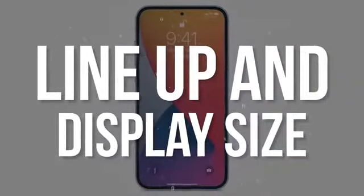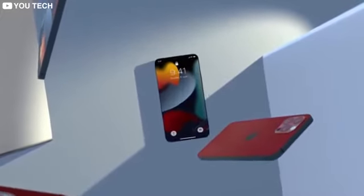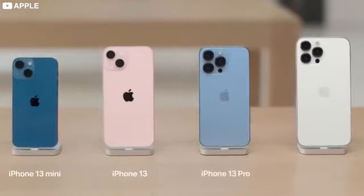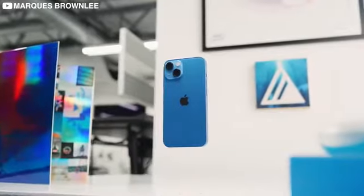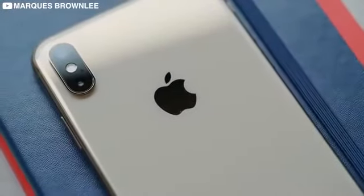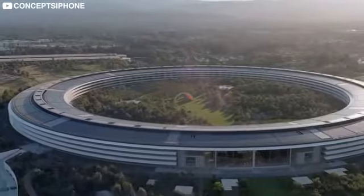Lineup and display size. First up, we have the size. Let's be honest, Apple's naming scheme hasn't really been the easiest to understand, and when it came to pronunciation, the XS Max suffered. Was it XS or was it XS? We'll never know. This year, Apple has decided to make it even more confusing.